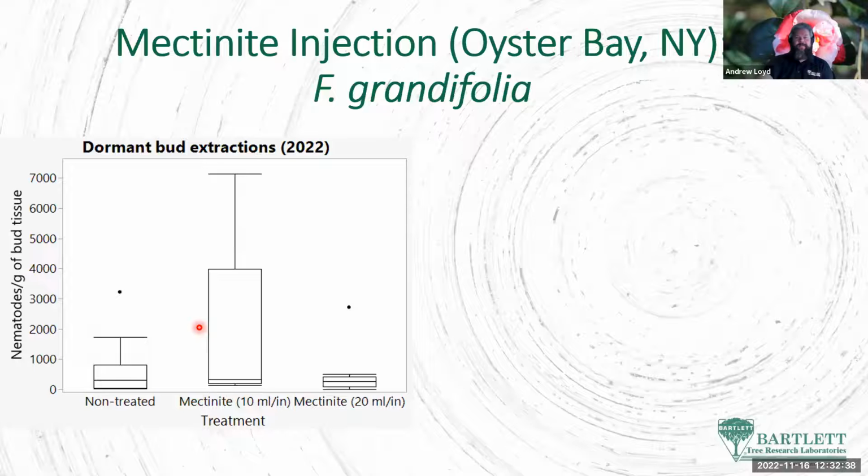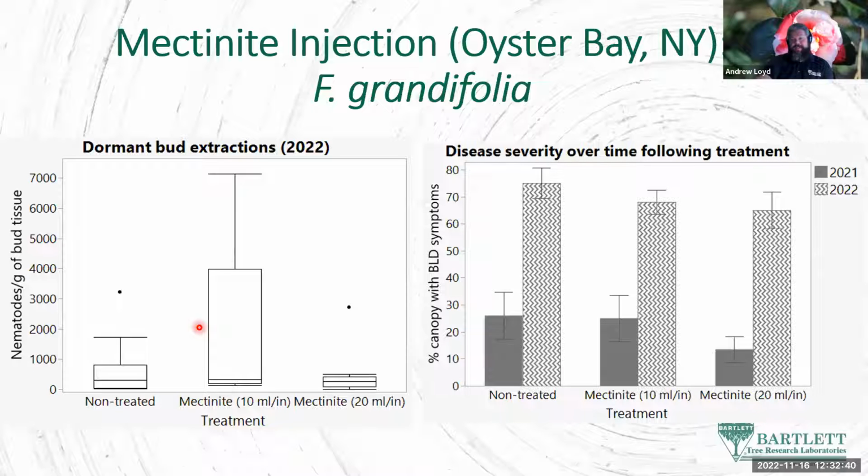So that's not looking promising. When we rated the trees initially, the gray bars are showing the percent canopy with beech leaf disease symptoms. So you can see they were around 25 to 30% of the canopy had symptoms in 2021 when we did our treatments. But by 2022, these trees did not recover.